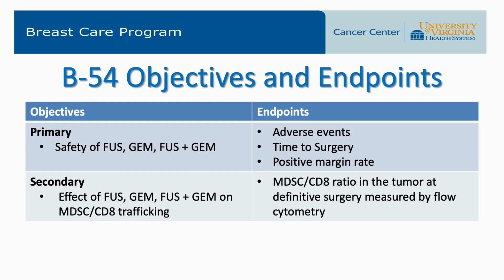As Breast 54 is an exploratory study, we'll be looking at the primary endpoints of safety of focused ultrasound ablation, safety of gemcitabine alone, as well as the combination of the 2. And we'll be looking at the following primary endpoints: adverse events, time to surgery, and positive margin rate. There are multiple secondary objectives and endpoints, but they are too numerous to review due to the time constraints of this presentation. However, they are presented on this slide as well as the next.